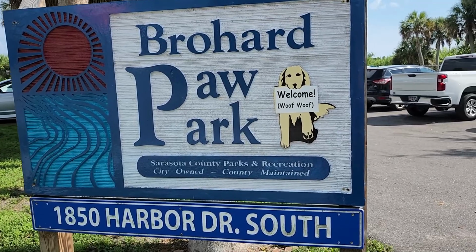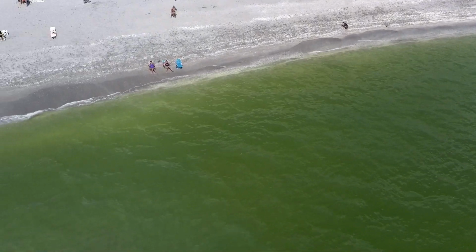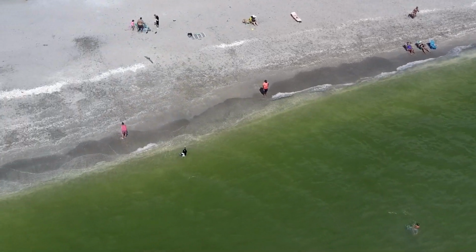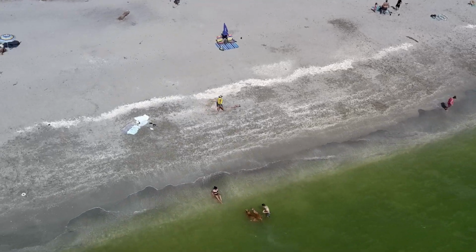Next, we come to the Brohard Paw Park. Now, the dog beach, which is actually right here behind me, is largely back to normal. The one thing that had changed was the signs that mark the ends of the paw park were gone. Those are actually getting put up today, and I did notice out on the road that there is a sign out there that says to be aware of the boundaries of the paw park, and it is a $150 fine if you take your dog past that.